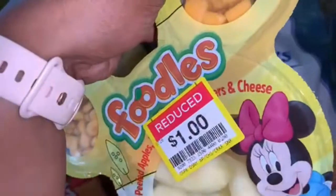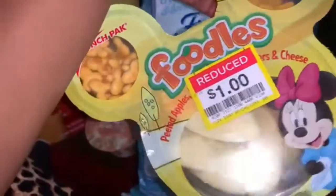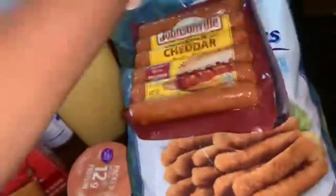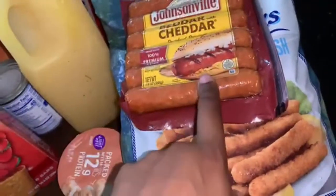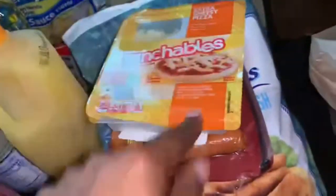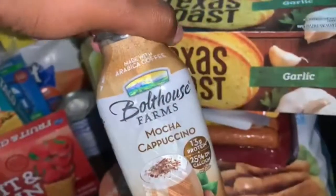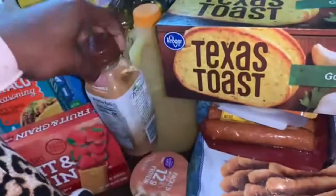Of course, it's not telling me on here. It used to tell me on the bottom, but anyways, it comes with cheese, some little mini goldfish, and some peeled apples. Went ahead and picked up that batter with cheddar Johnsonville smoked sausages. I did also tell Sky to get herself a Lunchable for today, as I'm not going to cook lunch. Texas toast garlic, and then Cam got a mocha cappuccino drink.